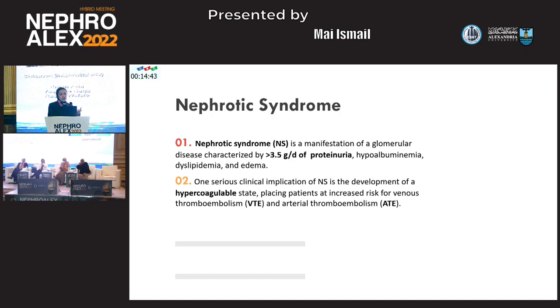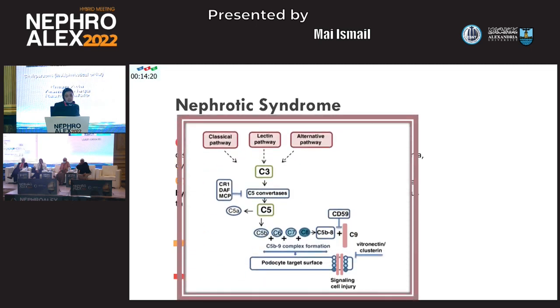Back to basics. First, nephrotic syndrome is a glomerular disease with characteristic proteinuria أكتر من 3.5 gram per day, hypoalbuminemia, dyslipidemia, and edema. It's associated with a hypercoagulable state, increasing the risk of DVT and RVT. The greatest risk is shown with membranous nephropathy, followed by MPGN, and then minimal change disease. That's due to complement activation to produce C5b to C9.